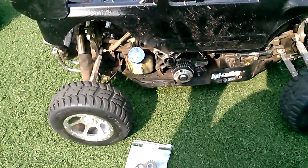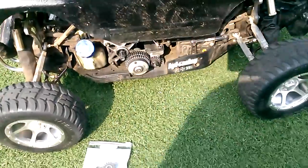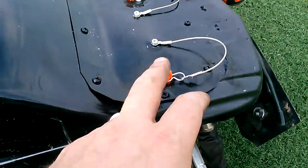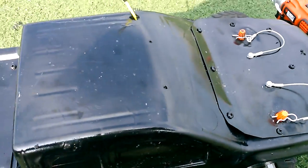Okay, vented the gas tank. Everything aluminum. Lower suspension, upper suspension, links, all that crap. Front bumper, beautiful. I have my post fix lines, and you pull them off.